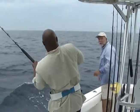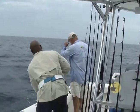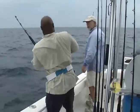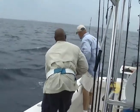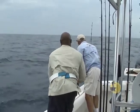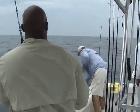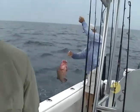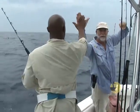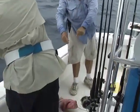Got one grouper in the boat. About 2 seconds later, we got another grouper on. What a flight. Looks like a grouper to me. So far, I like the color. I like the red. Oh, reds. Red grouper. All right. That just means you got one more left in here. Got a nice red. That's a nice size red grouper. Yeah. All right. Good deal.